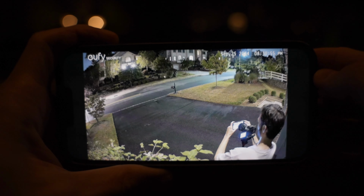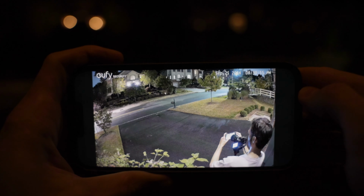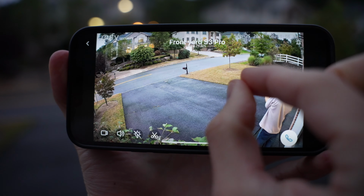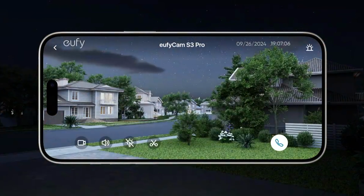When I first saw this video, I thought it was fake. This is not night footage from an iPhone 16. iPhones can't do that. It's actually a demo of the night vision mode on the new eufyCam S3 Pro home security camera. I had to test it myself to see if it's really true that this camera's night vision can be mistaken for daytime footage.